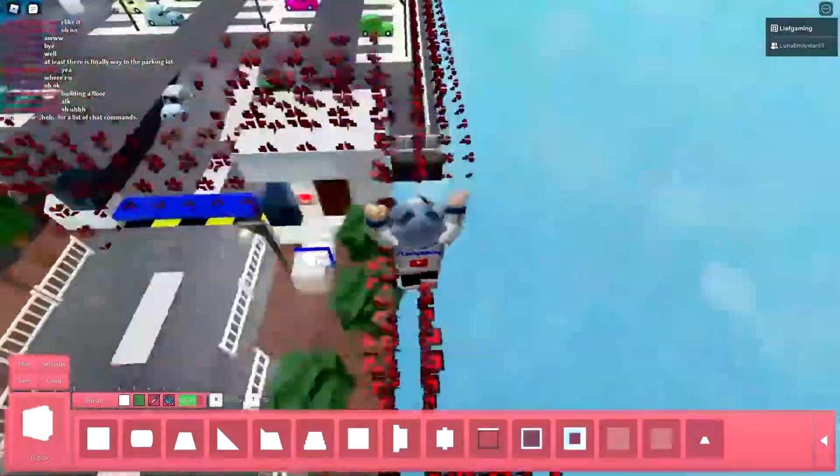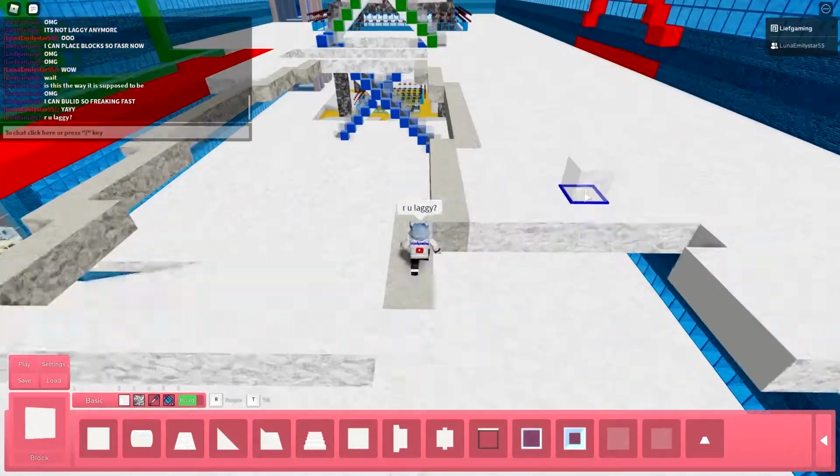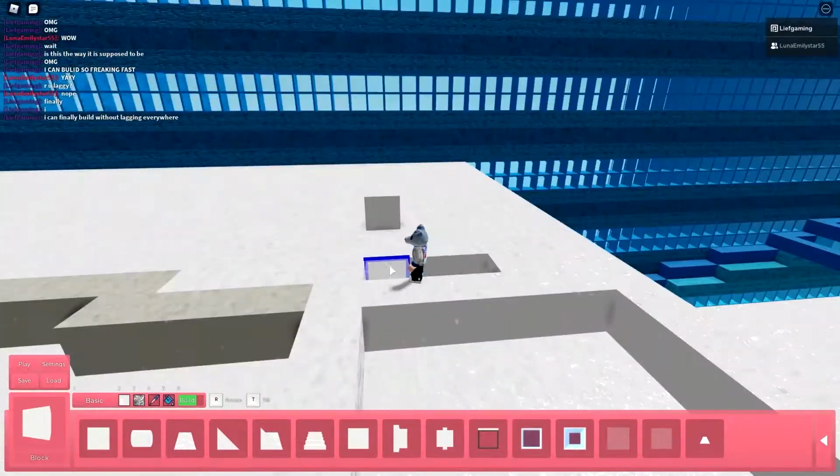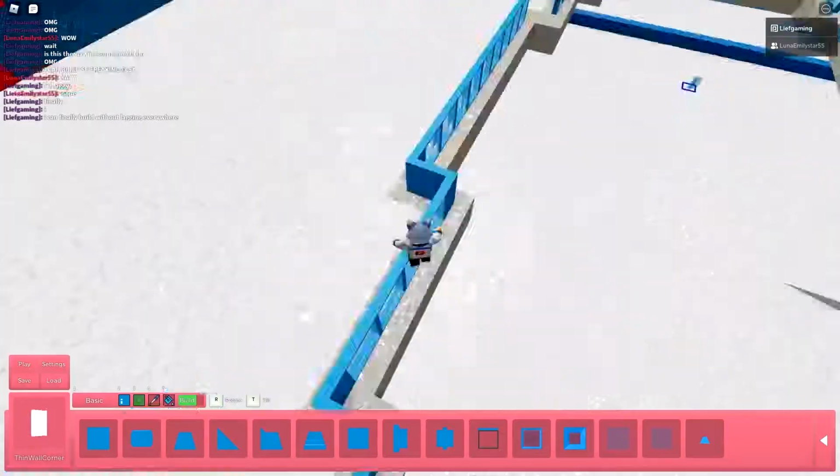And there, I just got kicked from the game because there's so much lag. But guess what? After I got kicked, it is no longer laggy. So I guess, you know, every trouble gives you a little boon.